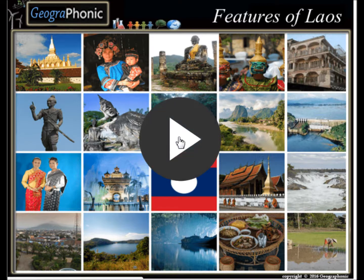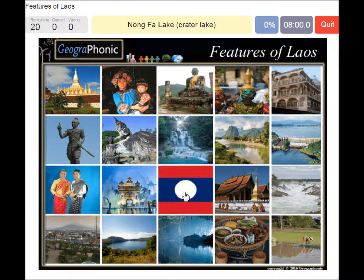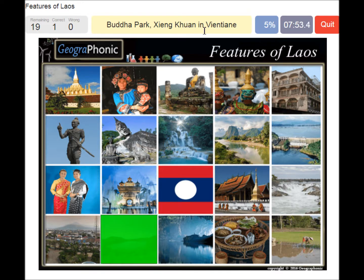I'm gonna press start now. Nong Fa Lake is a crater lake. It's this one. Buddha Park, Xiangkhouang, Vientiane.